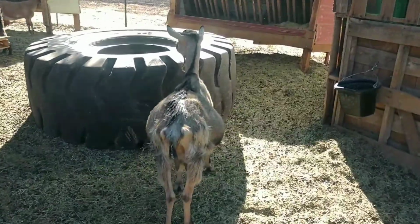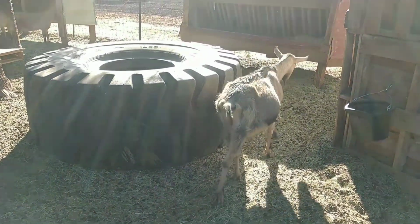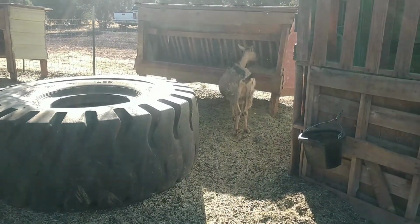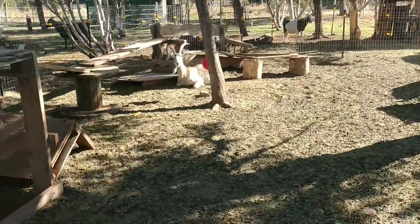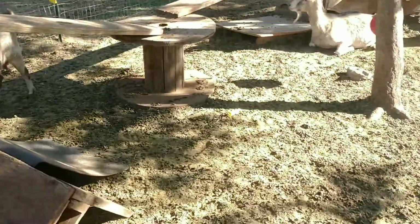So, I've noticed that goats will go either one way or the other when they're pregnant. They could be a little more wild, or they'll become a little bit more friendly, or vice versa. So, let's see. Yeah, everybody's getting really fat here.